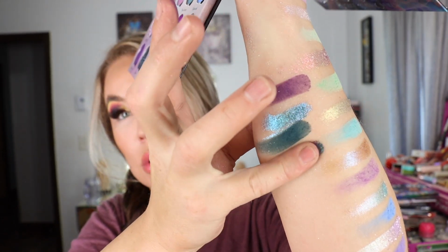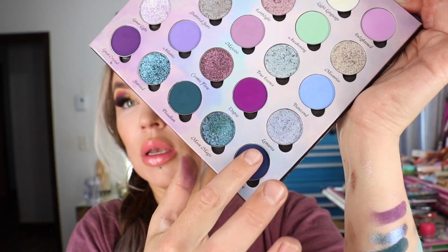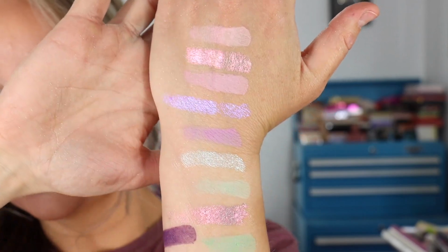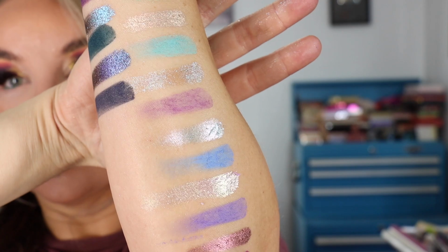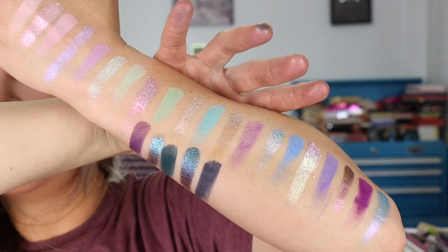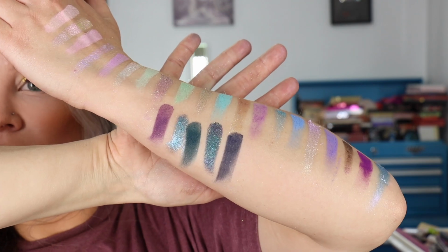And then this last shade here. And then a close-up here. They're stunning, right? Just stunning. So that one is Land of Enchantment. And that's everything that I purchased.